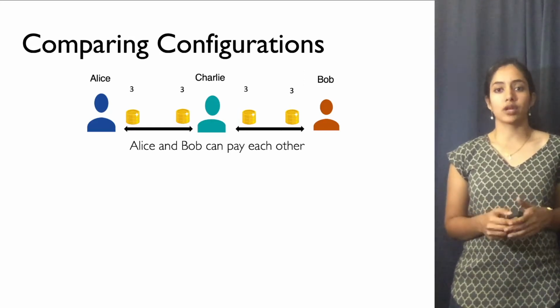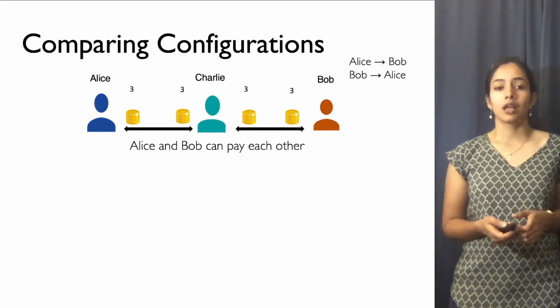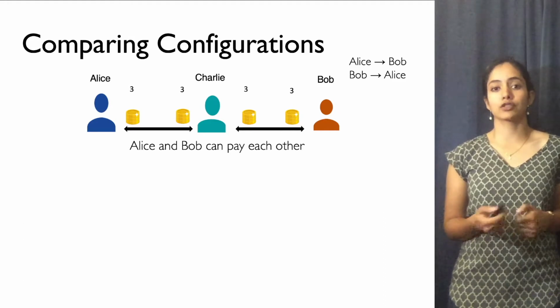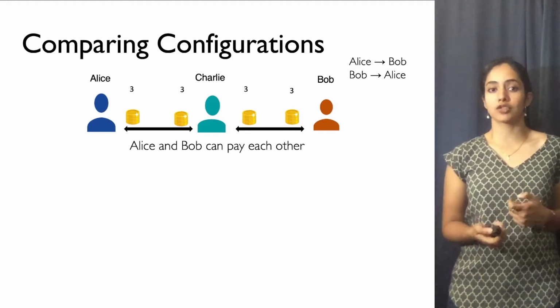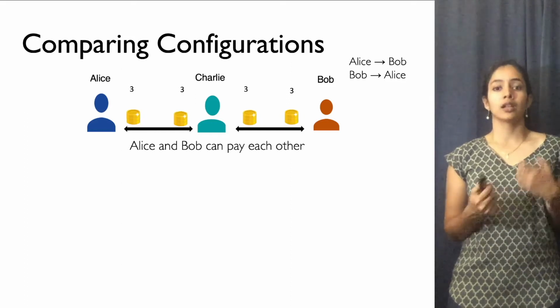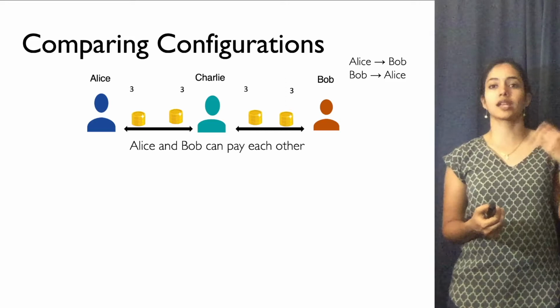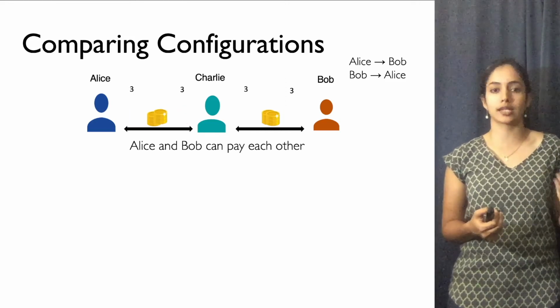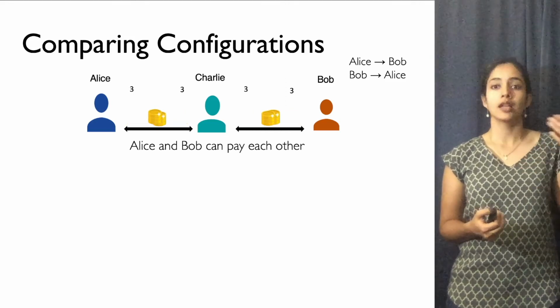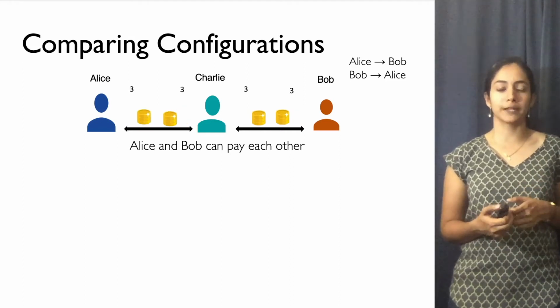And in this situation, if Alice has demand to Bob and Bob has a demand to Alice, Alice is able to send 3 tokens over to Bob in one time step using Charlie as an intermediary, and Bob does the exact same thing in the opposite direction. Because Alice gets the 3 tokens replenished at the end of the time step, she's now able to send 3 more tokens in the next time step, and so is Bob. And so this chain of payments continues indefinitely between the two of them.